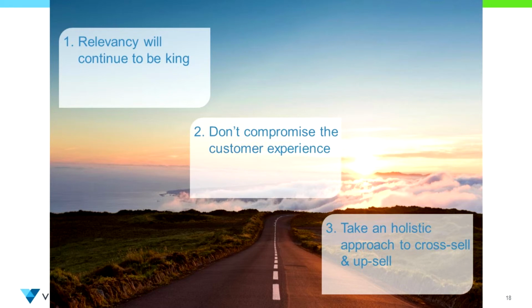So relevancy. Relevancy is going to continue to be king. I'd say that's the number one thing in cross-sell and upsell. The second thing is what we learn to our peril is don't compromise the customer experience. So there are plenty of things that you can do that look good on the surface, but they will come back to bite you. So that's a tenet that we live by. And thirdly, take a holistic approach to cross-sell and upsell. It's becoming a lot more complex. The environment, it's not just about what you do on the site, it's about what you do in emails, it's what you might do in display banners. Now people use multiple devices to make a purchase, so you've got to make this whole ecosystem work together.